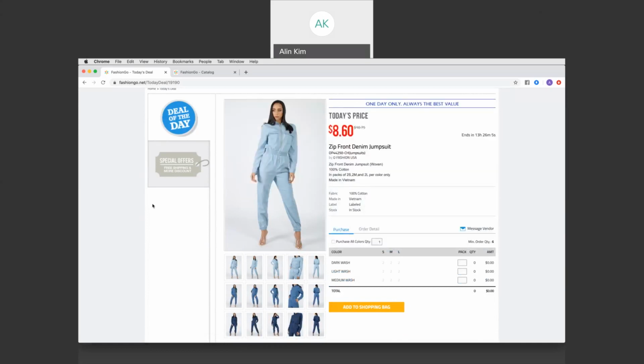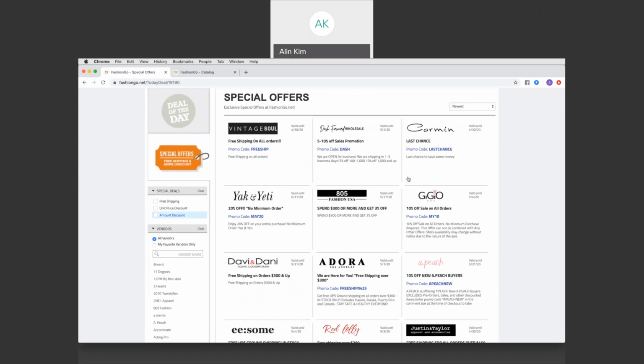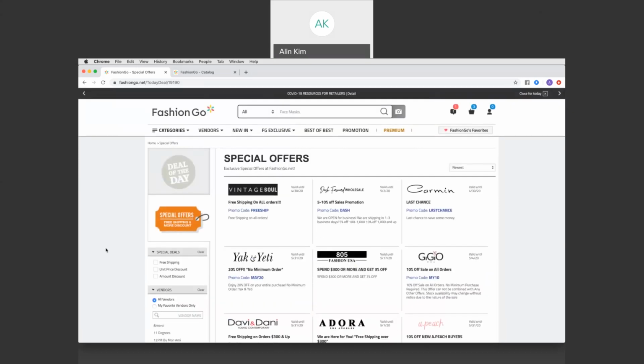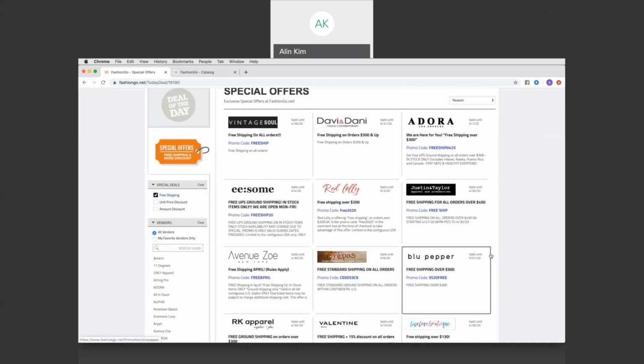But you could also go into the special offers section. This is where all of the deals that vendors are offering right now are, and there's a lot. We have a lot of vendors offering a lot of deals at this time. So if you want to go into special offers, just click on this orange tag here, click on special offers, and then you'll be able to see all of the deals that our vendors are offering right now. As you can see, there are, again, just hundreds of them. You can sort them by different types of deals that you're looking for. For example, if you want free shipping, just click on free shipping and it's going to filter all of that out for you.